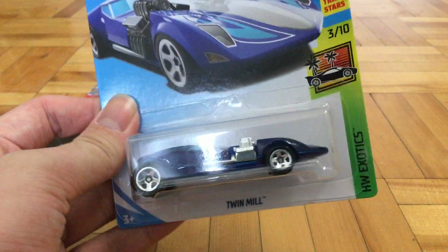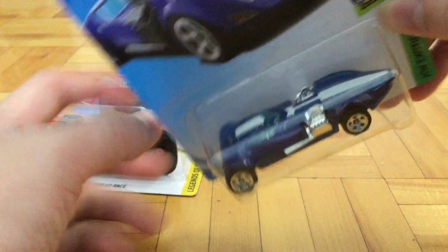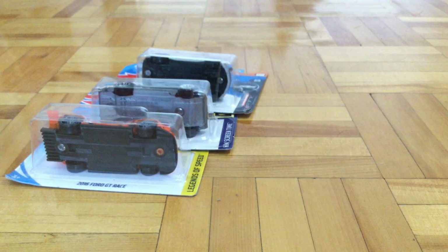And then I got the Hot Wheels Twin Mill in blue. This one actually didn't have a defect, because all the red Twin Mills I found had a defect, where the white part just wasn't very well aligned.